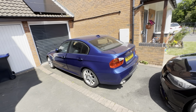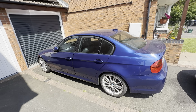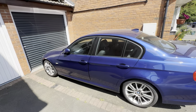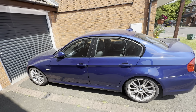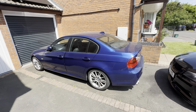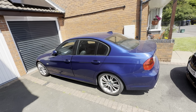So I've decided to buy the car. I obviously couldn't drive it home when I viewed it because the water pump was broken and the car would have overheated before I was able to make it home. But the guy who was selling it kindly offered to have it delivered by a recovery truck. So we made a deal at £1,700, and about 3 hours later the car was at my house.